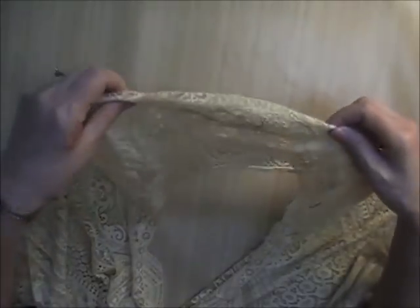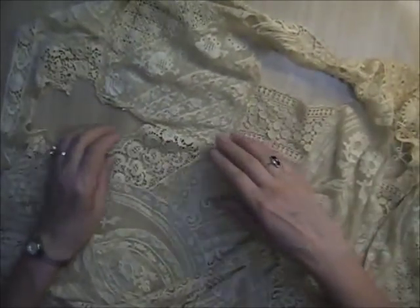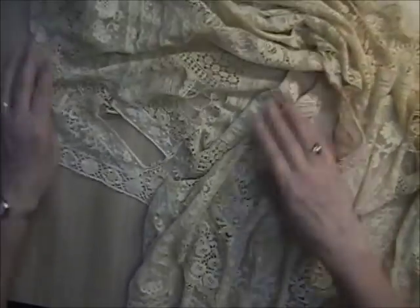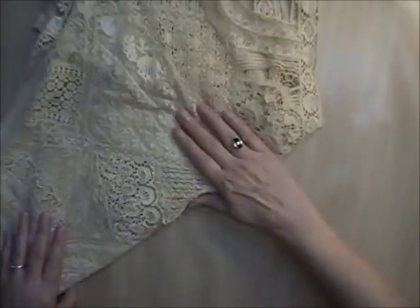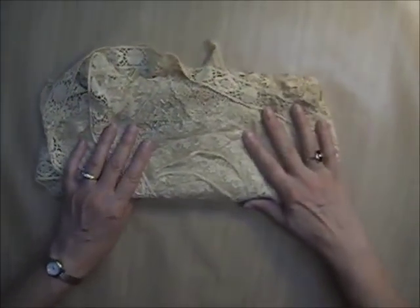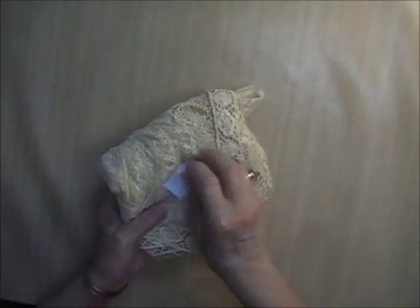You can cut this up and cover. It's already coming apart, so you can cut it up to cover an album page or whatever you want to use it for. So this is the lot L. Not sure what it was. It was some kind of clothing piece at one time. It's definitely antique. I only have one of it, and this one I'm also selling for $12. That was lot L.